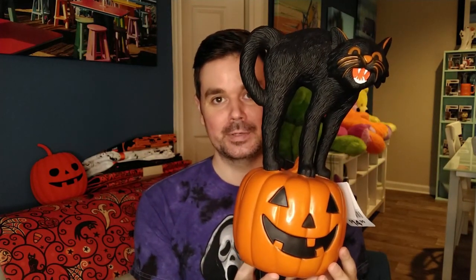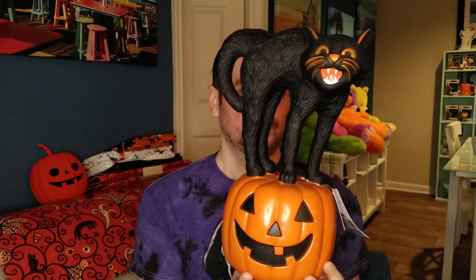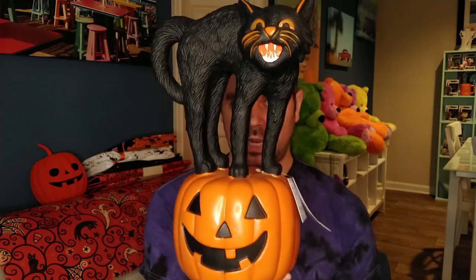So the first item that I actually bought retail this year was from At Home, and it is this vintage inspired cat blow mold. I thought this was really neat. This was actually the first item on Instagram that was floating around that piqued my interest. I found it, only found two, and I never saw them again.